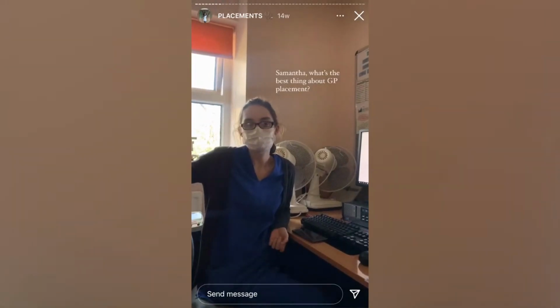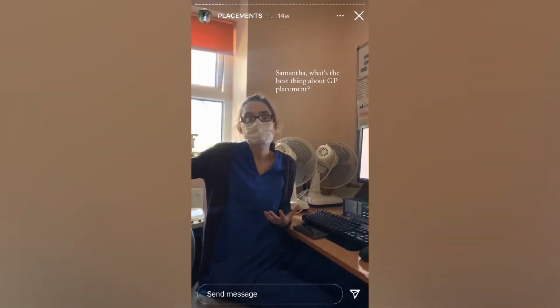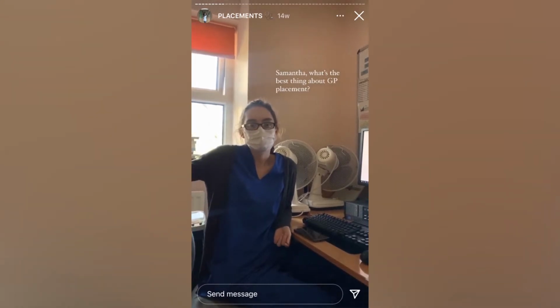The best thing about GP is they really go above and beyond to teach you. We just learned respiratory examination by practicing on each other, and it's really nice to have some hands-on clinical experience.